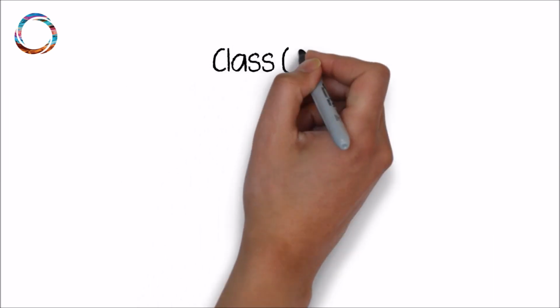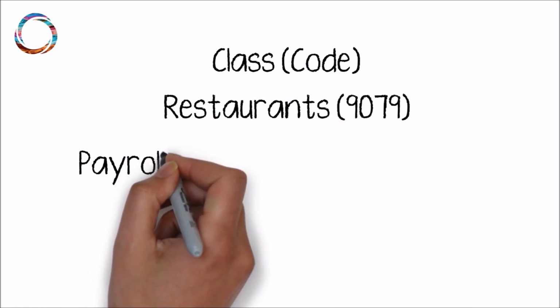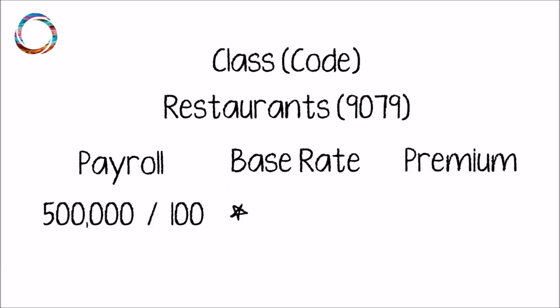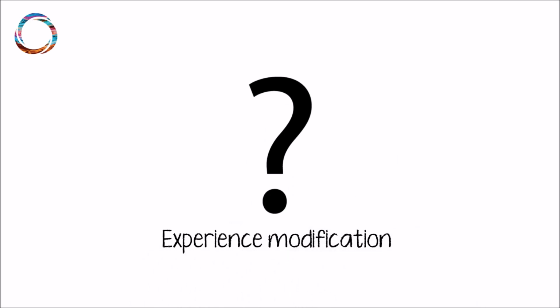All right, step one, using class code 9079 for restaurants, we are going to take our estimated annual payroll of $500,000 for that class and divide it by 100 and then multiply it against the base rate that the insurer is using, which in this example will be $4.50, to come up with an initial premium of $22,500.